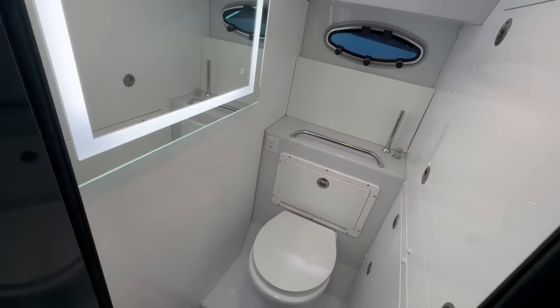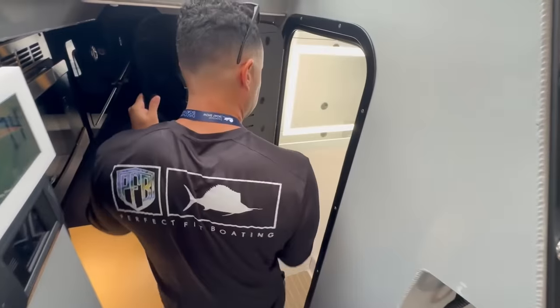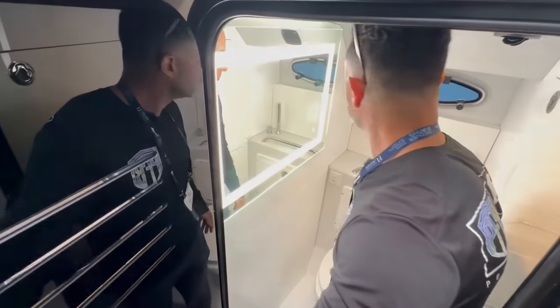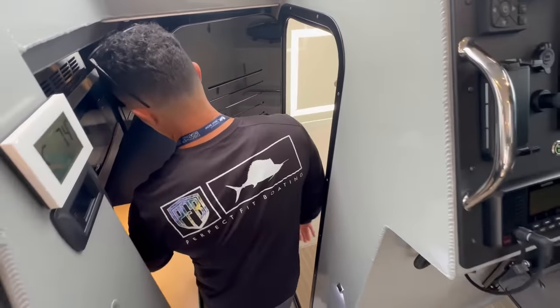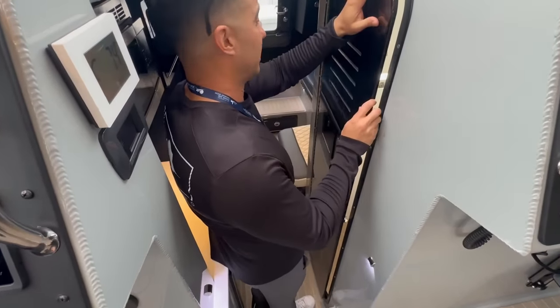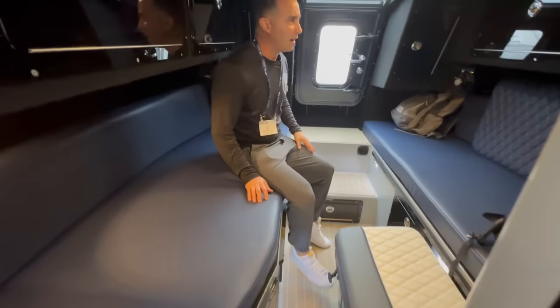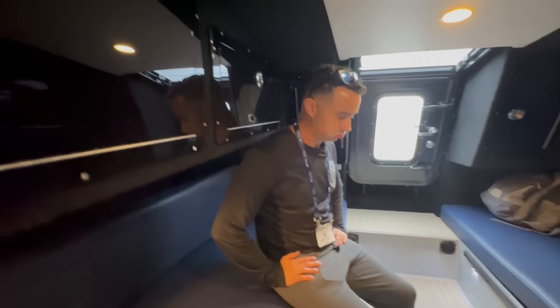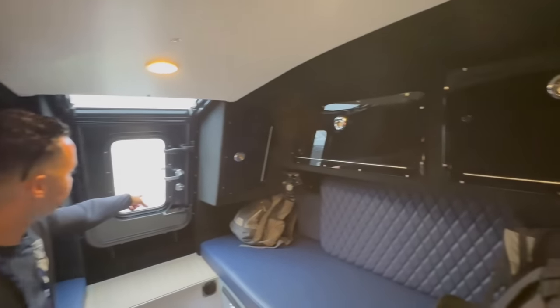Well, that's big. I can stand up in there, no problem. Yeah, absolutely. Nice. Well, there's a lot of space down here too. So this converts into one big berth? Yeah, lots of space. High-end upholstery. I love this. I think this is awesome.